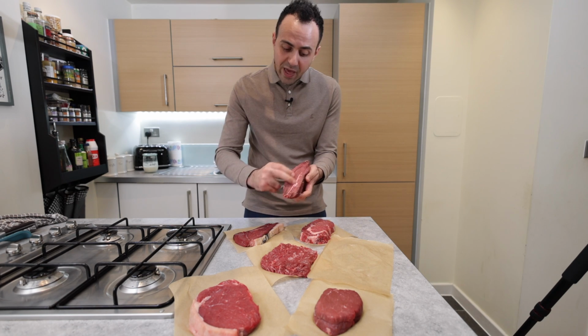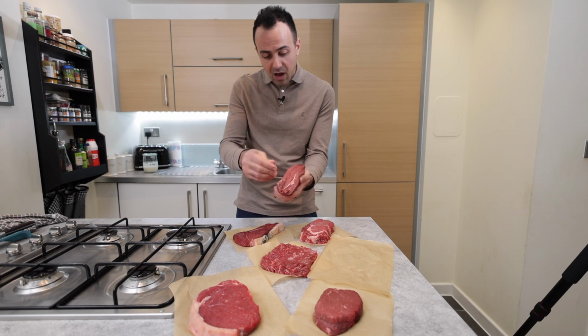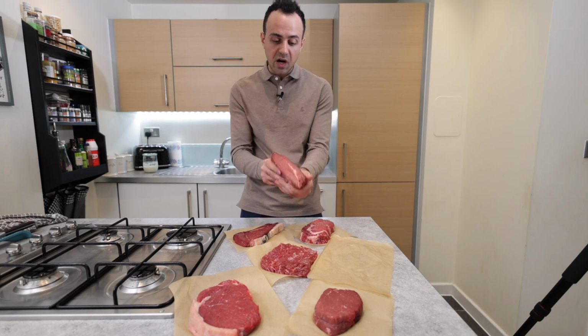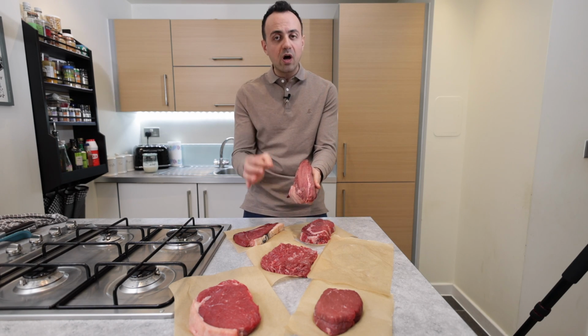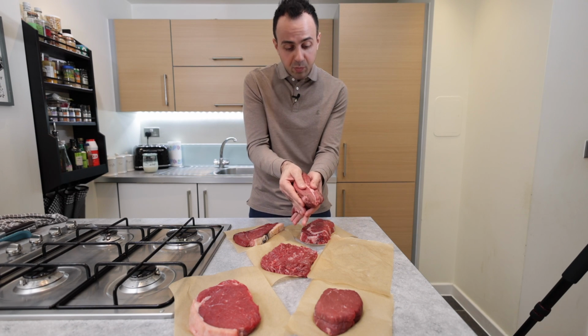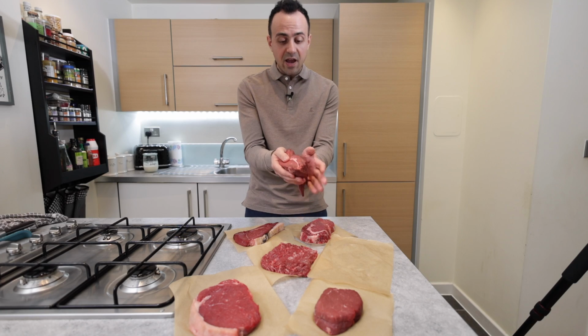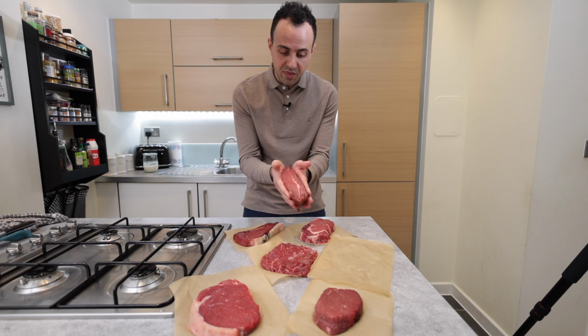Though with this, you get a really large sinew running right the way down through the middle of this cut of beef, but with a bit of work by your butcher, you can have that sinew removed, and then you'll be left with two large, nice flat muscles, and you get a really good experience with this as well.